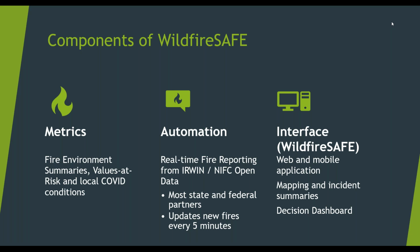The app itself is web-based and mobile, so it's very platform friendly. Depending on what platform you're using, it's going to look a little bit different, but it scales from a phone to a desktop app.